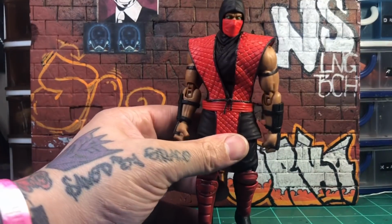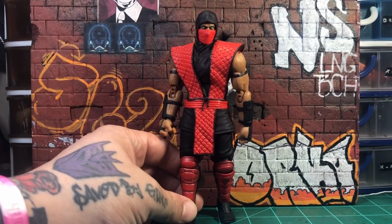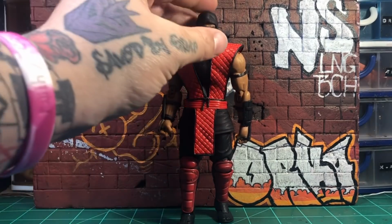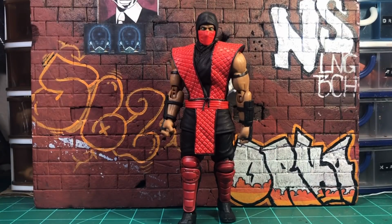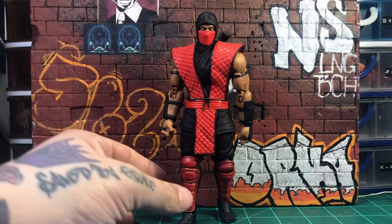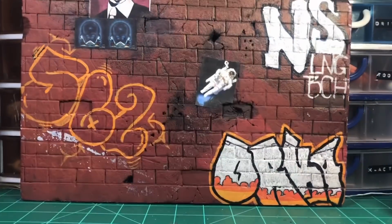Figure's amazing. If you could find any of these ninjas, I know Big Bad Toy Store still has a bunch of them. They still have a lot of them for retail too, and the bloody versions are even cheaper. So whatever way you want to go, you need to check out these ninjas. They're amazing. I'm stuttering over my words because they're so amazing.